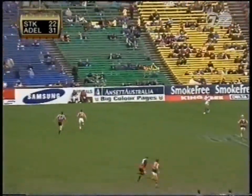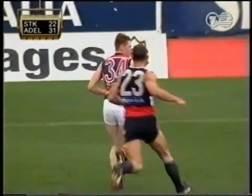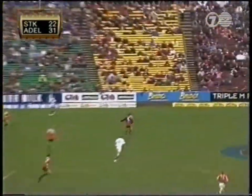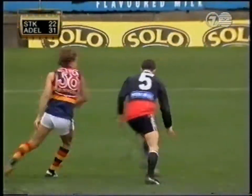He works towards the outer side. Hart and Smart to combine. And this has been an intriguing matchup between these two players. Hart obviously trying to run off Stuart Lowe at every opportunity.